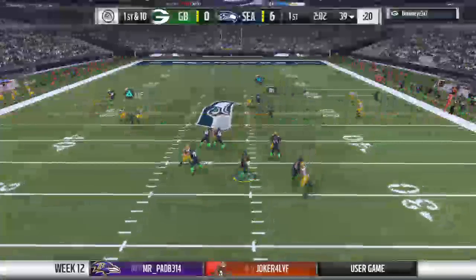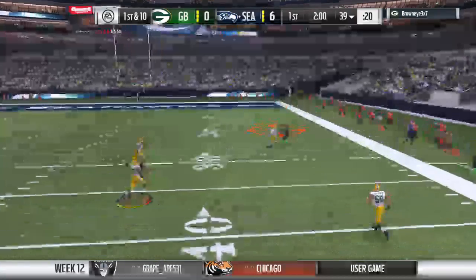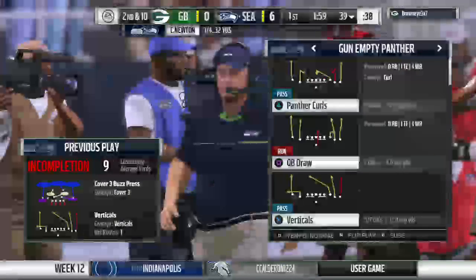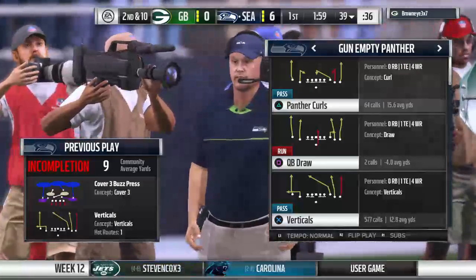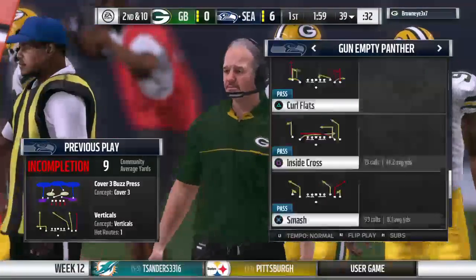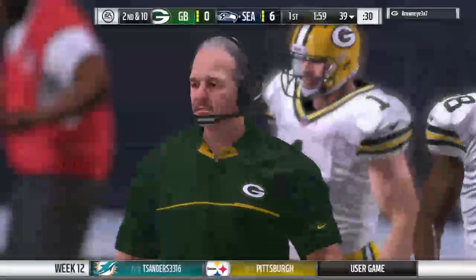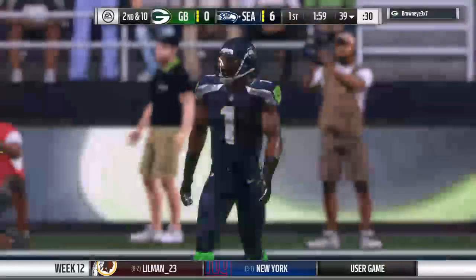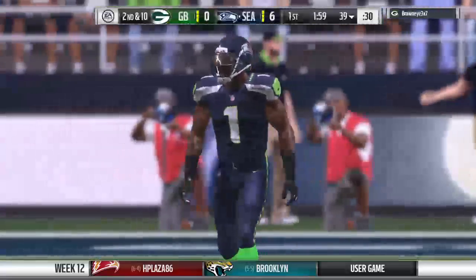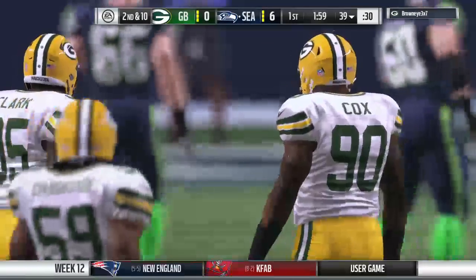Now following the interception, here's Newton. He sets to fire deep. And that one falls incomplete. Looked like he might have had position there, but he couldn't hold on to it at 2nd down. And when all else fails as a defender, when you're not there in the coverage, your best friend is exactly what we saw there. A big play shot taken by the offense. Unfortunately, it ended in a big drop.